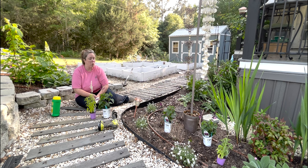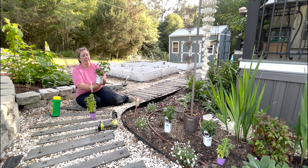So I'm going to put three of these unplugged pinks around this little shepherd's hook, taking into account the two angel-faced angelonias that may come back. We'll see what happens there. But if they do come back, they can play nicely with this pink. So these are a really fun, they look almost purple, but they are a pink bloom.